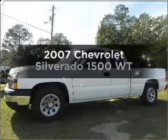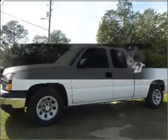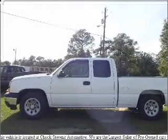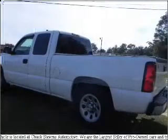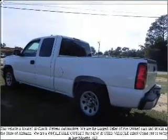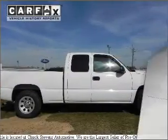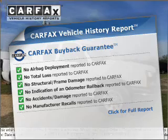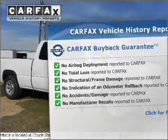Check out this 2007 Chevrolet Silverado 1500. If you're looking for an automobile with great attributes, look no further. With a reliable six-cylinder engine connected to a smooth-shifting automatic transmission, anti-lock brakes help to bring your vehicle to a safe stop. A vehicle history report from Carfax, the most trusted provider of vehicle history information, is offered to provide you with peace of mind.